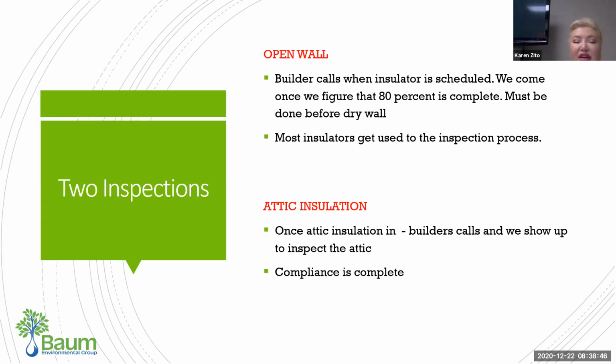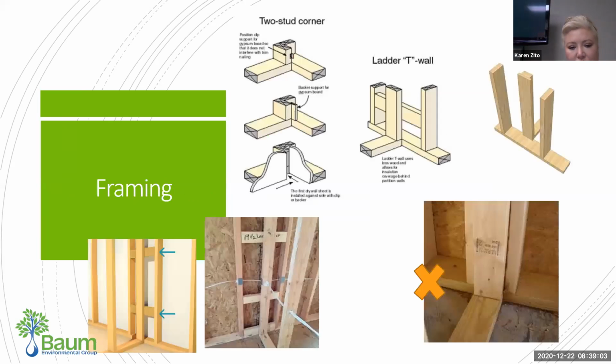And a lot of times the attic door is what usually is our big problem at the attic insulation stage, is there's no insulation on the attic door and it's not gasketed and sealed. So I would say 90% of the time, that's our non-compliance point that we get on the attic insulation. And we talked about the framing. The framing is an important part.